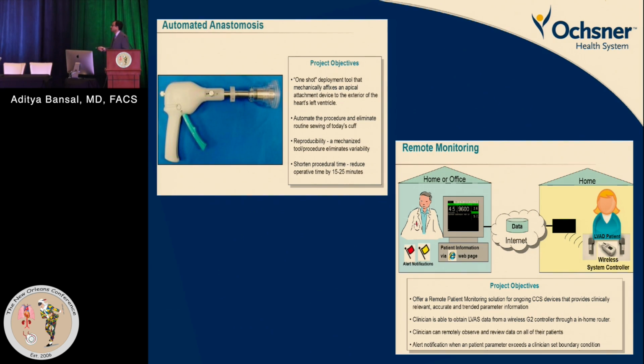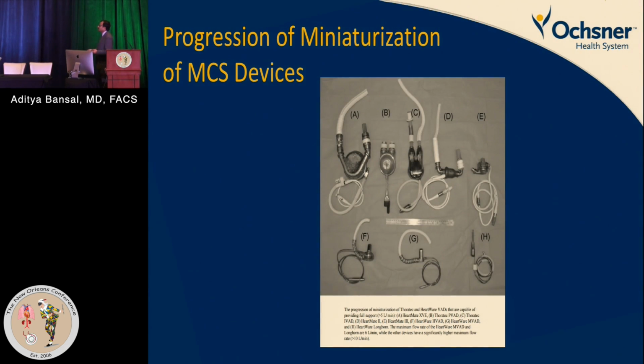Then remote monitoring. They're working significantly on remote monitoring, which would help in monitoring these patients from home, what's going on with these patients. Pump powers are being changed so that we could manage their blood pressure as well as anticoagulation profile much better. Significant changes that have happened over time. So that's where we are right now at this stage, and these stages are not far.